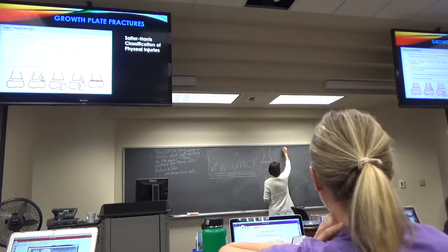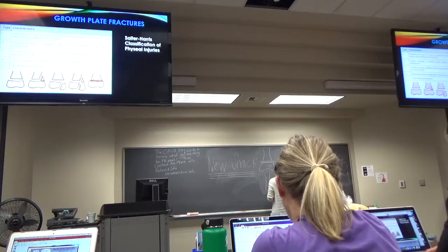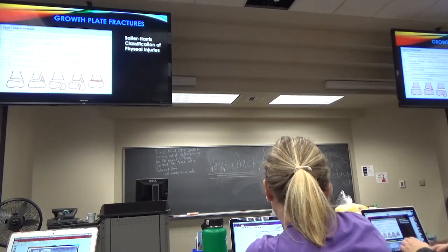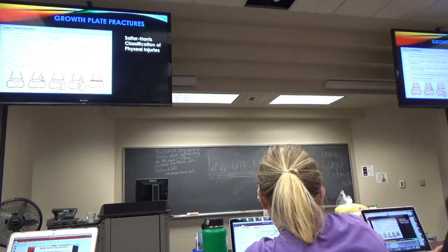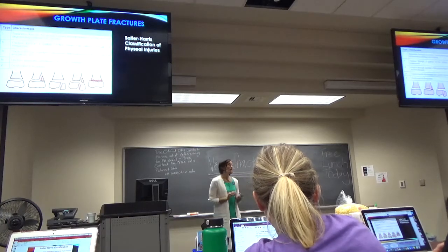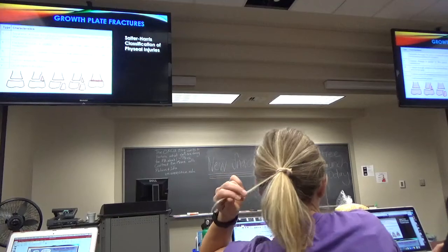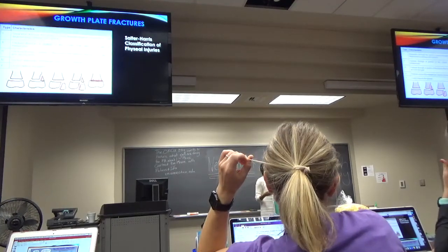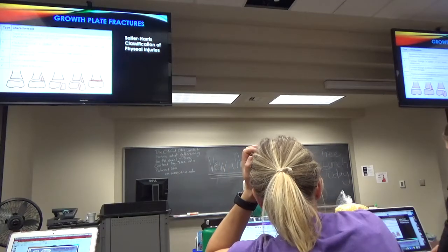2s are the most common. 2s go in the growth plate and they go out the metaphysis. So you'll see a crunch right there. Okay? So the force of the injury has to go somewhere. It starts in the growth plate, but then it doesn't exit out the other side of the growth plate. It exits through the metaphysis. Okay?